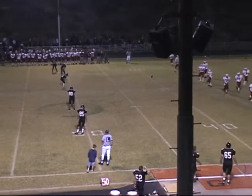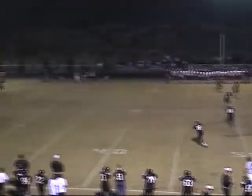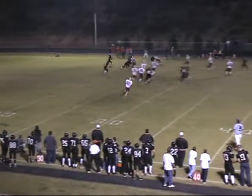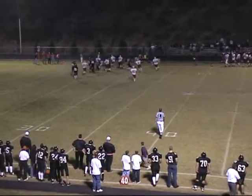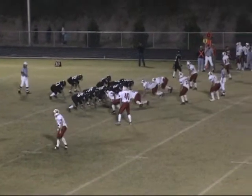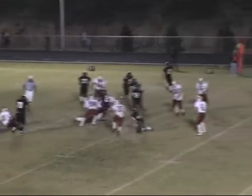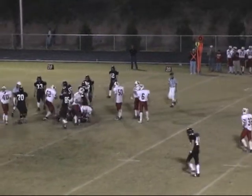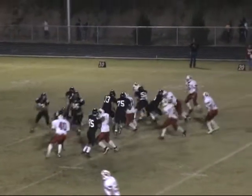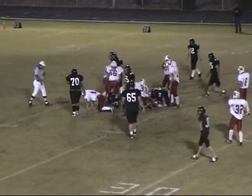Green and Robbie Verdugo back deep for the Tigers. Verdugo from the 1 yard line. Verdugo across the 20. With the ball carrying. Montgomery once again the ball carrying.